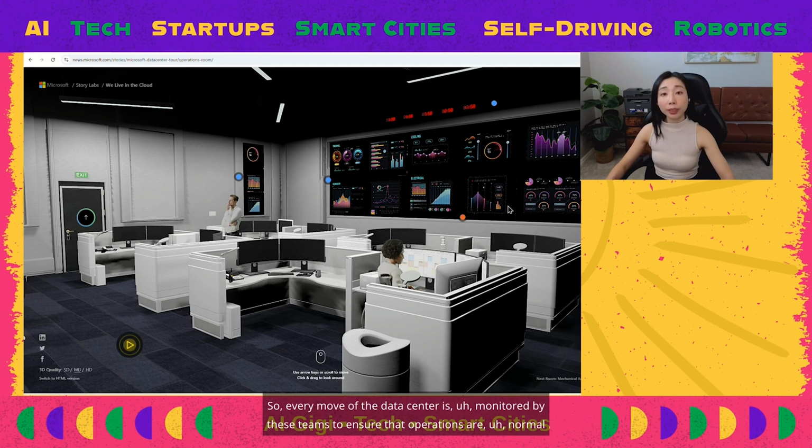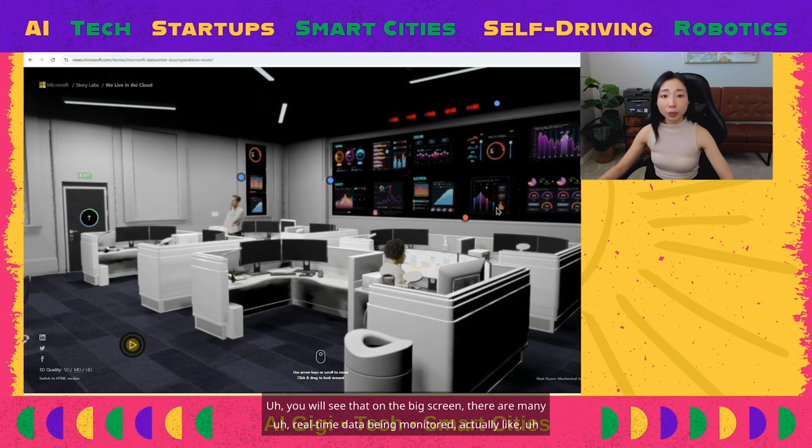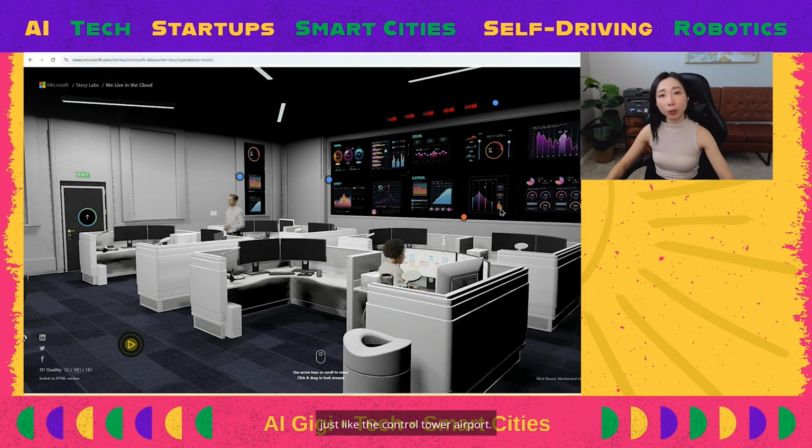So every move of the data center is monitored by these teams to ensure that operations are normal. If any issues arise, then the on-site personnel can intervene at any time. Alternatively, the remote teams can also intervene at any time. You will see that on the big screen, there are many real-time data being monitored, actually just like the control tower at an airport.